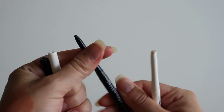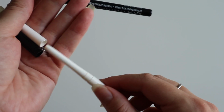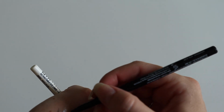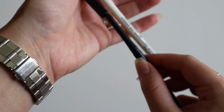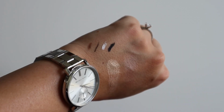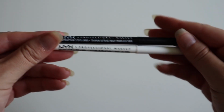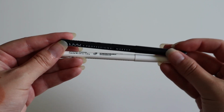I will swatch them here for you. They're all a little grimy, so I hope you don't mind that. But this white one is pure white, and the black one is pure black, really creamy, really easy to blend out. So there they are there. Really great eyeliners, and I really recommend the NYX retractable eyeliners. So these ones are fantastic, and they are going in the keep pile.